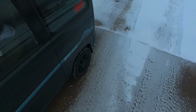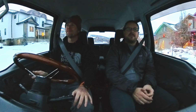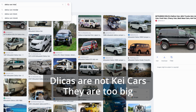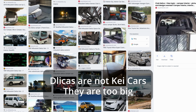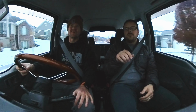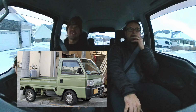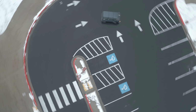It's pretty fun. So this one has 2 rows, but I think I've seen them with 3 rows. Oh yeah, they might. I don't think the Honda version does, but maybe the Subaru Sambar or whatever. Well, the Delicas do, but the Delicas are longer. Those are bigger. That's what I was looking at. Yeah, the bigger Delicas. Those are more frequently on Cars and Bids and Bring a Trailer. You rarely see these trucks every once in a while, but the vans, no, those Delicas are bigger. They're longer. Yeah, this is fun.